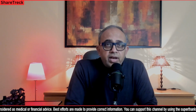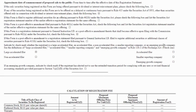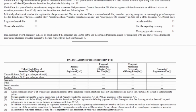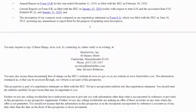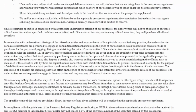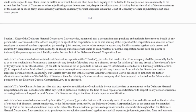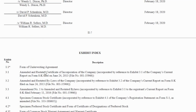Here is the actual filing. I'm going to show it to you on the screen. As you can see here, this is the mixed shelf filing for Bluebird Bio with the Securities and Exchange Commission. And here they have given the type of shares that they are planning to issue: common stock, preferred stocks, warrants, units, debt securities. And there's a whole lot of detail out here. But this is just to be ready, so that as and when they need funding, they can use one of the methods shown in this filing in order to raise capital. So that's what it's all about.